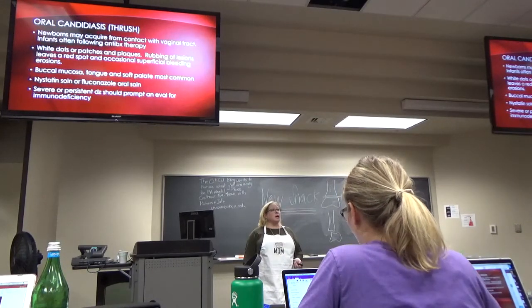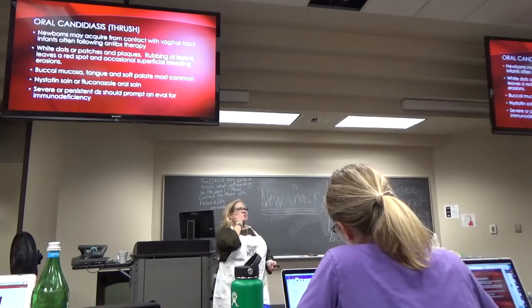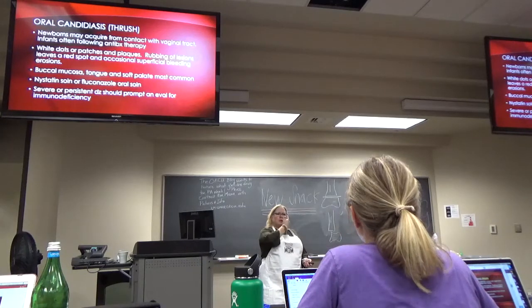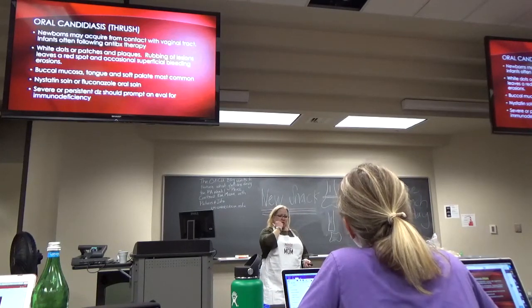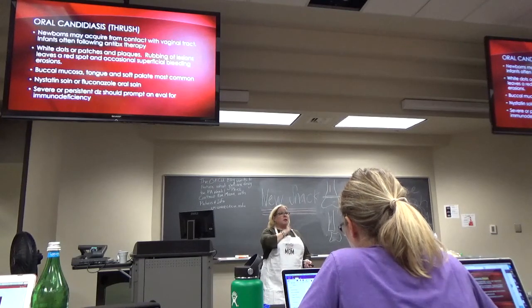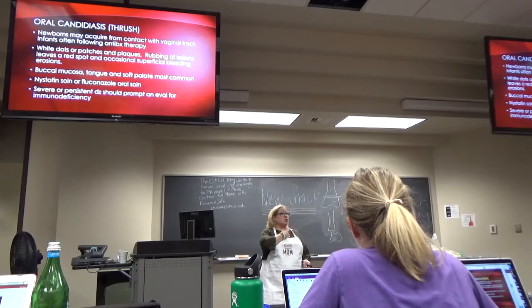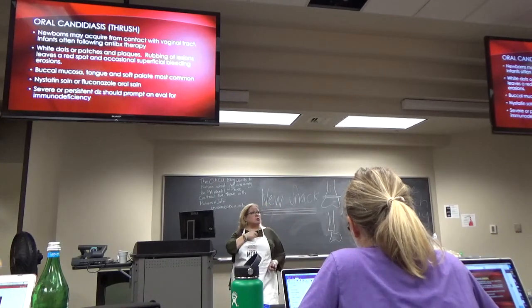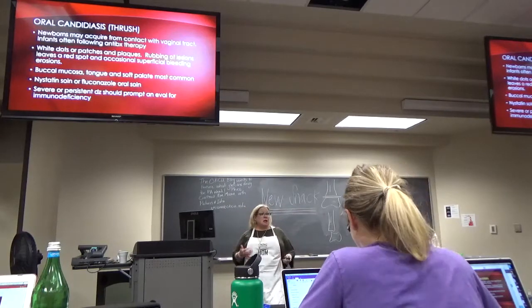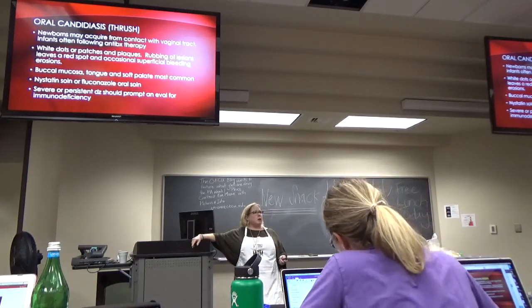Thrush, oral candidiasis, very, very common. I know Emma had that. These white patches on the tongue or buccal mucosa, even the gingiva, can scrape off and leave redness below that. Nystatin solution, or they have a fluconazole oral solution, which is very expensive. If it just persists and you're treating it, you might want to check that they're not immunocompromised.